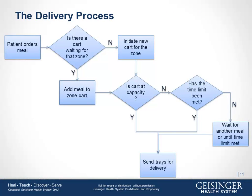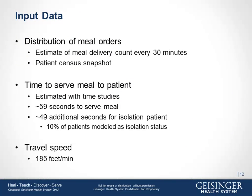Delivery process, very simply here, patient calls in an order. We check, is there a cart already waiting for that zone? If so, add the meal to that cart. If not, start a new cart and initiate that clock. Always check, did we reach capacity? If so, send it out. If not, wait till the timer hits or another meal has been added.